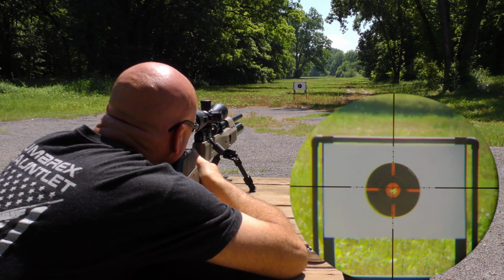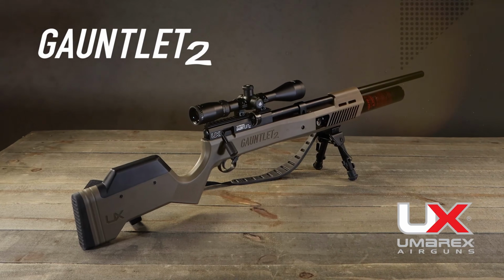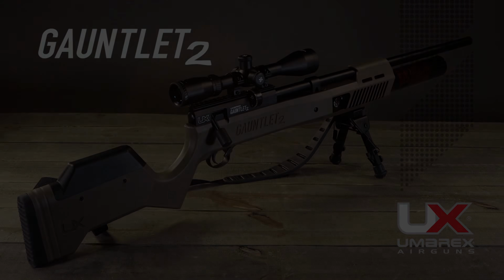Bottom line, this rifle gives you about 85% of what the big names offer for around 60% of the price. Unless you're shooting in the Nationals, this Gauntlet is probably all you'll ever need.